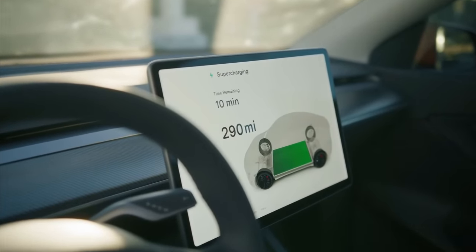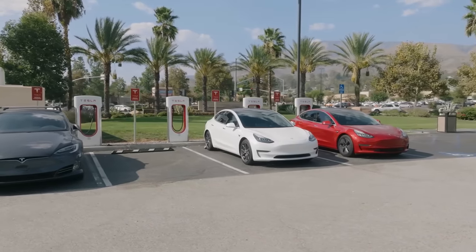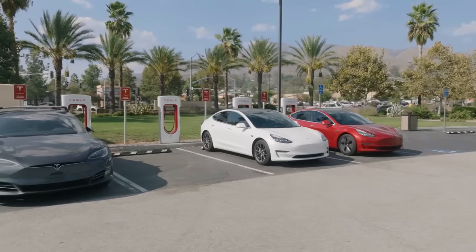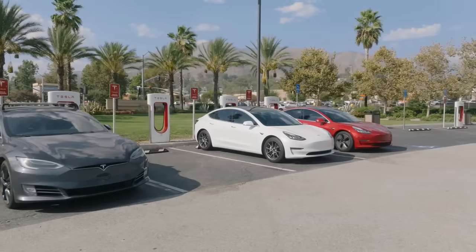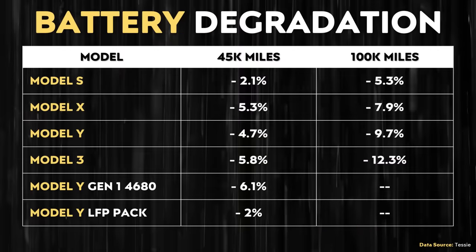In addition to that, you have to consider battery degradation. Lithium-ion batteries lose a bit of capacity over time. This is completely natural, but the LFP batteries found in the rear-wheel drive Model 3 should lose less range over time than the long-range all-wheel drive version. I talked about this in a past video, but data from TESI shows that even with Tesla's recommendation to regularly charge their LFP battery-equipped vehicles to 100%, the LFP batteries, after 45,000 miles on average, only lose around 2% of their capacity, whereas the Model 3 in general after 45,000 miles will lose close to 6% of its capacity.